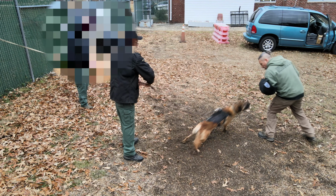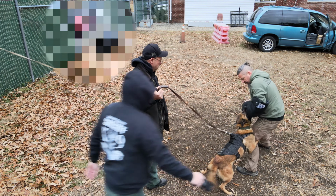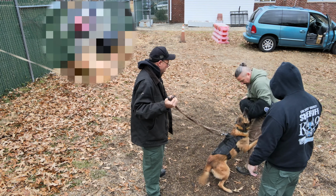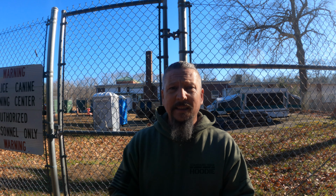And I'm going to work him on this sleeve until he's biting it as good or better than that other sleeve. And when I get him to that level, when his grip is really good on this sleeve, then we move to the next step. The next step is leg bites. The dog, his entire life up to this point, generally, has been arm bites. What I've found over the years is that by starting legs right away at this stage, it really works well for me teaching the skills that I'm trying to teach this dog.